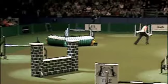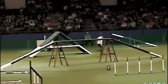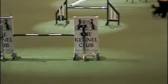Nicely handled. You see the way she pulled that dog back in a distance. When you get to this level of competition, the dog must respond to commands at a distance. And this is another good one. The champion Chanel knew the one.